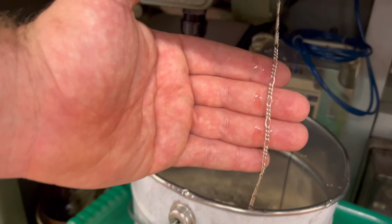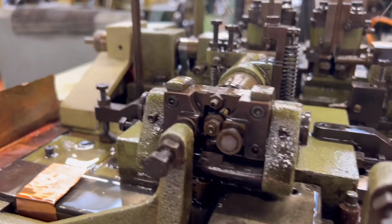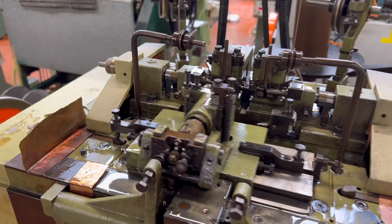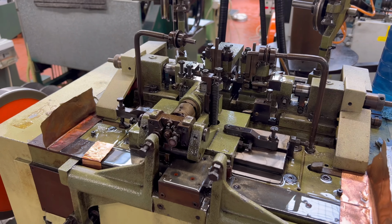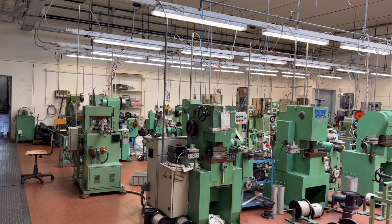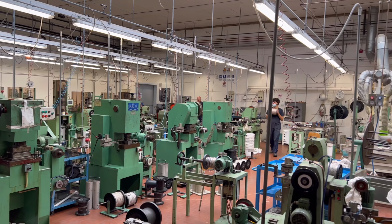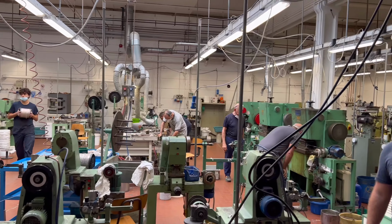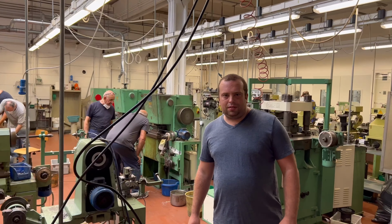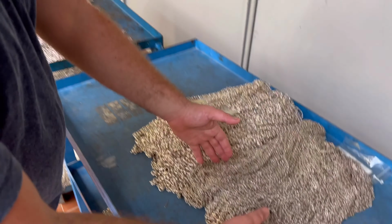But this is the first step of making the chain. This is a very rough chain that's being made. It has the general shape of the Figaro. It's still a very long way to go, but these make the actual rings of the chains. As you can see, there's hundreds of machines. Each of these machines has to be operated by a few guys. It's a very painstaking process.